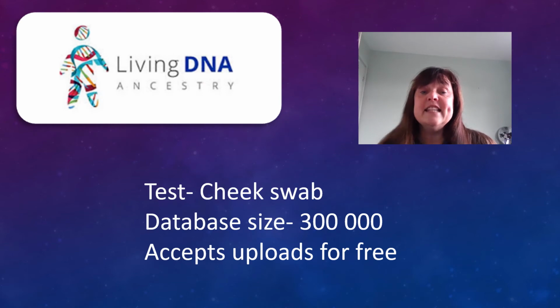Last but not least is Living DNA. As you can see, for a fairly new company, they have about 300,000 people on their database. And again, it's a cheek swab. At the moment, they accept uploads for free from other companies, and there's no one-off fee to unlock any tools. There are very few tools just at the minute on Living DNA, but they are getting more and more things online as time goes on.